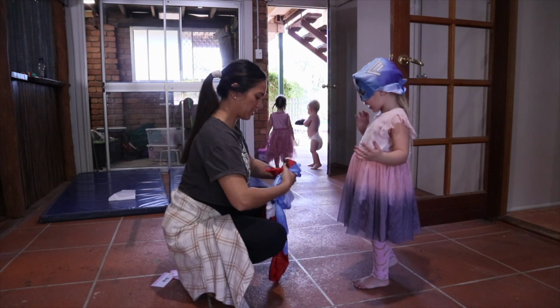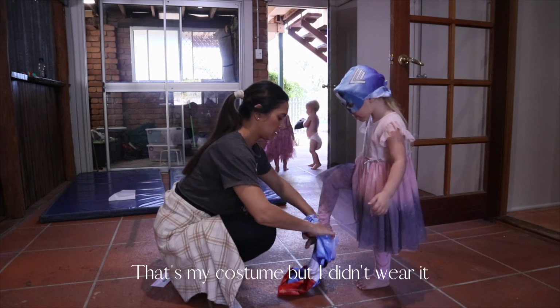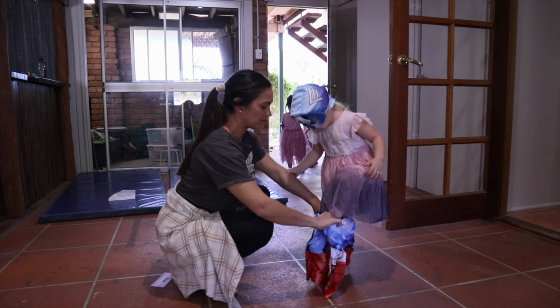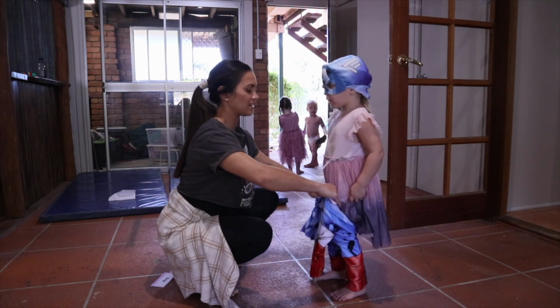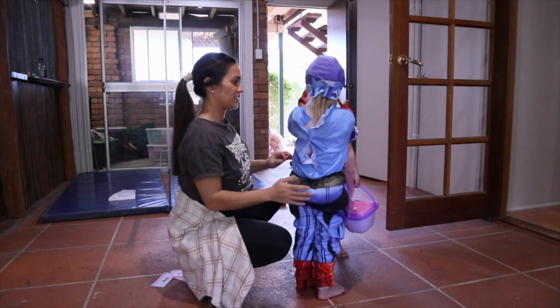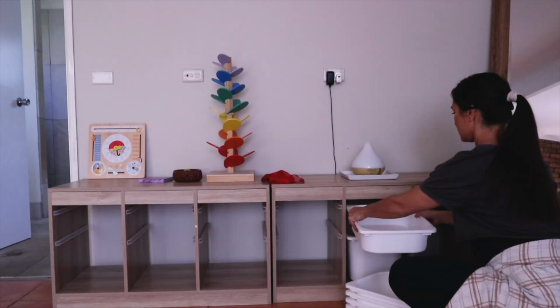Yes, it's Captain America. That's my costume and I didn't wear it. It was yours for the superhero party. Friday came to that superhero party. I know. And it wasn't even a superhero party. I'm saying, no one was dressed up. It looks like you got a little booty.